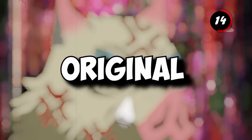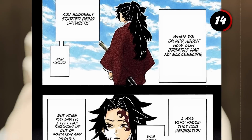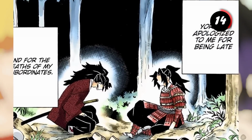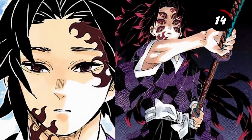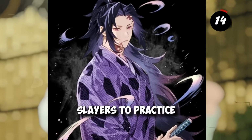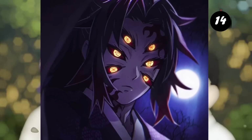Like all of the other original breathing styles, moon breathing also developed from sun breathing. When its founder, Michikatsu Sugikuni, sought to acquire sun breathing from his twin brother, Yoriichi Sugikuni, he discovered he was unable to master it. So instead, he developed another breathing style which subsequently became moon breathing. This breathing style was primarily employed by Michikatsu, who was one of the first demon slayers to practice total concentration breathing. Even when he became a demon, he continued to use this.